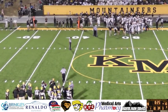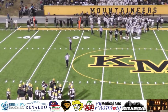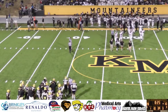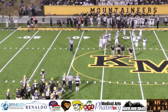Number 19, Belton Presley's the injured Mountaineer. He's limping towards the Kings Mountain sideline, but appears to not be terribly injured.